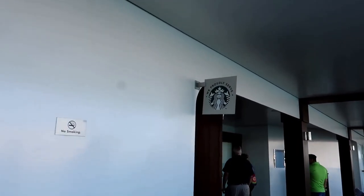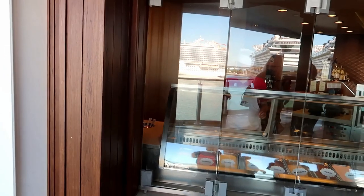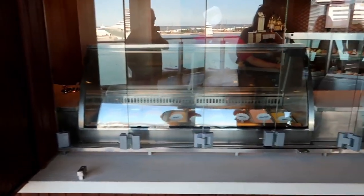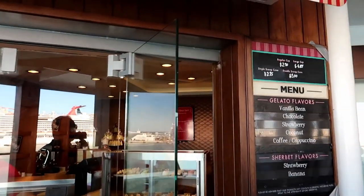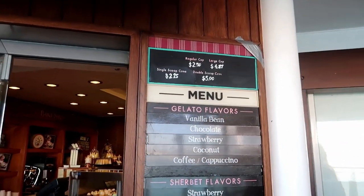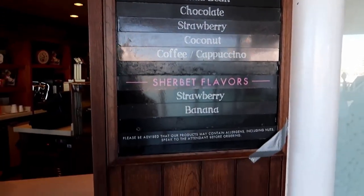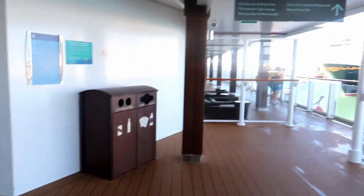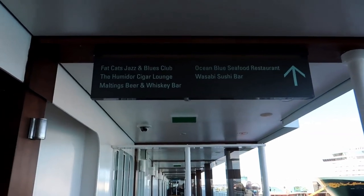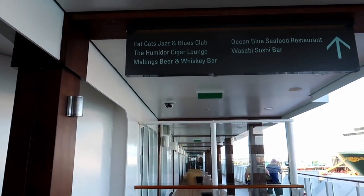They proudly serve Starbucks. This is a Dolce Gelato. You do pay extra. It's not much. Single scoop, $2.25. Regular cup, $2.50. Large cup, $4.25. Double scoop, $5. And the flavors of the day. It goes all the way around deck 8. And like here, you take this to Ocean Blue Seafood Restaurant, Wasabi, Maltings, the Humidor, and Fat Cats.